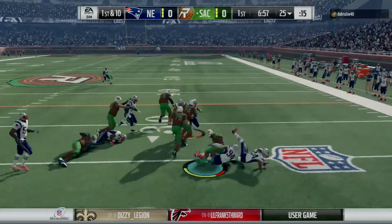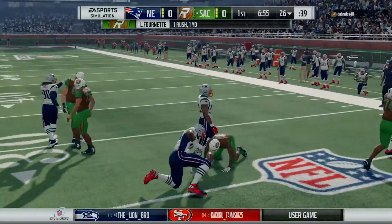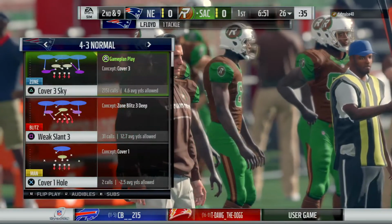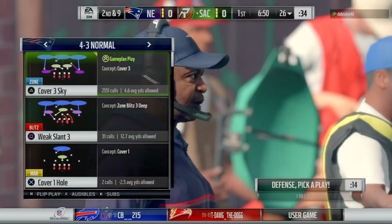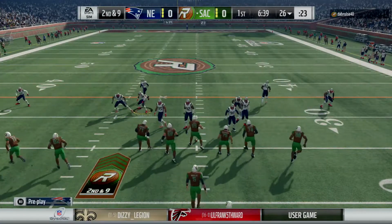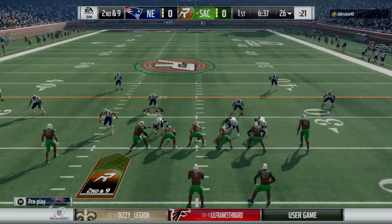On the ground, this is Leonard Fournette, and he'll get this one up to the 26. Just a yard on the first down carry, so it's 2nd and 9. Nice job by that defensive front there to hold him to a short gain on first down. Well played, I must say. Yeah, only getting 1 yard. There was no room to run.